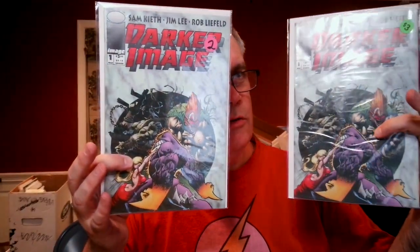Two copies because we just got news that they're going to do a Max movie or something. Darker Image number 1. I think this is the first preview appearance of Max, and one of the 2 of these has a Max trading card. They're still in the poly bag. Mighty Avengers number 12, Secret Invasion storyline.